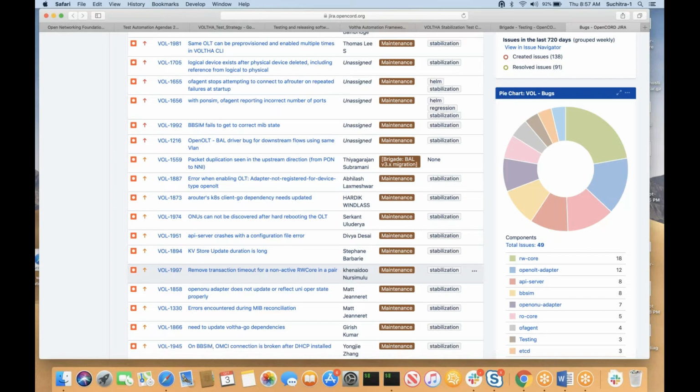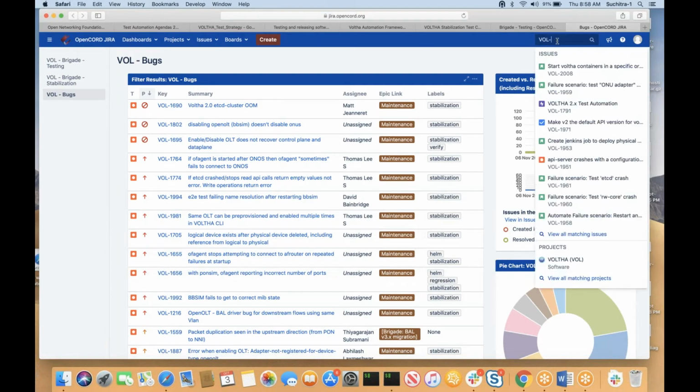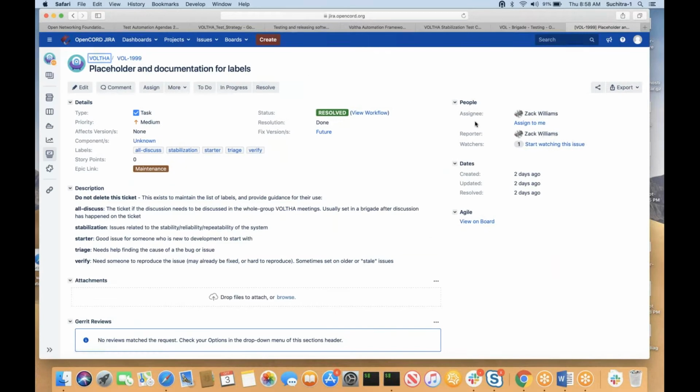Okay. Okay, thanks, Zach. Just a quick question. If I want to reach out about the labels and then talk about these, should I just talk to the group or bring it up as part of one of the meetings? So there's a ticket, Voltha 1999, that has some basic documentation for the labels. And these are the ones that we're actively using. Additional labels were just sort of informally created or existed before we started doing this organization scheme. So I would recommend that you use these and not add a whole lot of new ones. Okay. Thanks, Zach.